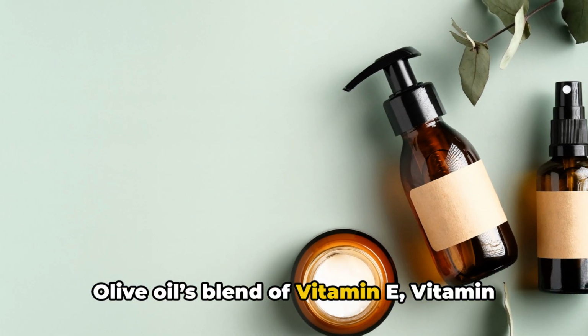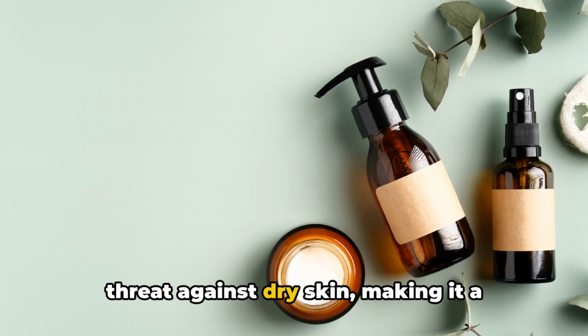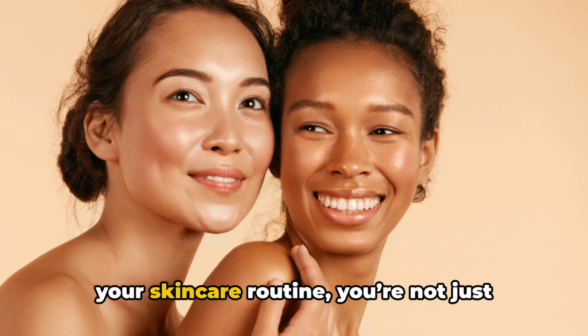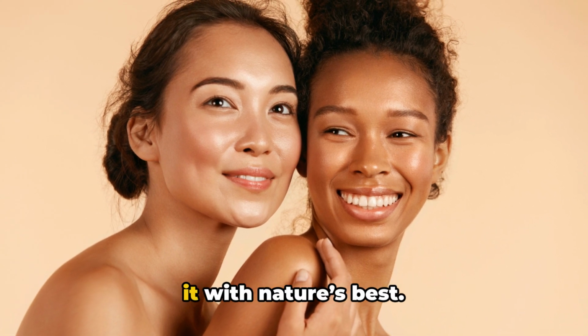Olive oil's blend of vitamin E, vitamin K and fatty acids provides a triple threat against dry skin, making it a must-have in your skincare arsenal. By regularly incorporating olive oil into your skincare routine, you're not just moisturizing your skin, you're nourishing it with nature's best.